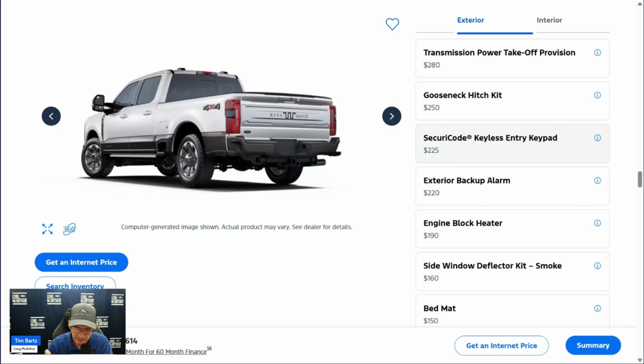Transmission power takeoff provision, that is available, option 67R. So there you go. That's an option for you if you want that. So that allows for that. That includes the transmission mounted live drive and stationary mode for the PTO. We do have onboard scales and smart hitch.